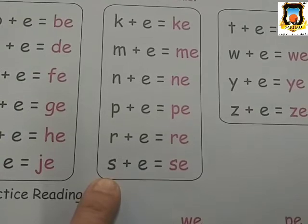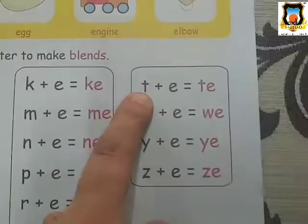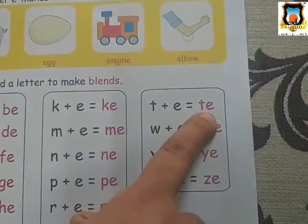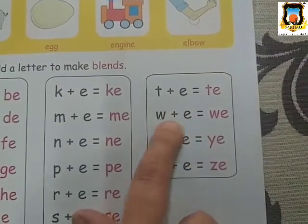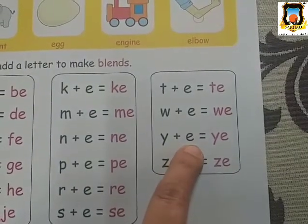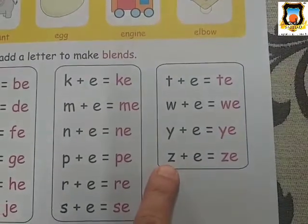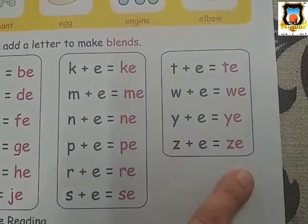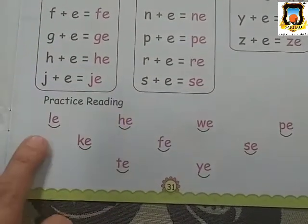S says S, E says A, S, A, Say. T says T, E says A, T, A, Tay. W says W, E says A, W, A, Way. Y says Y, E says A, Y, A, Yay. Z says Z, E says A, Z, A, Zay. So champs, now we will do the practice of reading, okay?